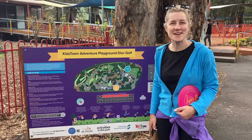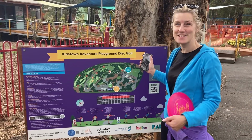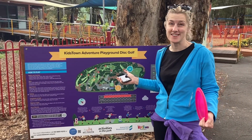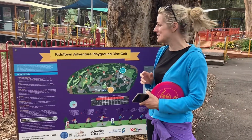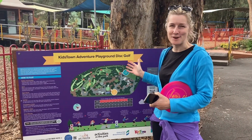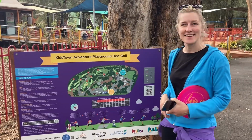We're just here in Shepparton and we're at Kids Town, which is an amazing place. It's only going for donations, so if you've got kids, definitely bring them here. There's loads of fun stuff to do. But obviously being big kids, we've come here to play the disc golf. And it was great. Now we're off to go and see the big moo cows.